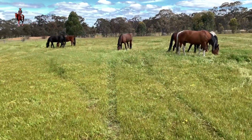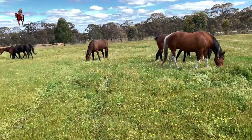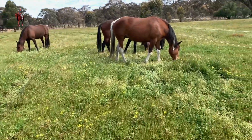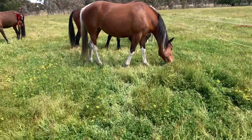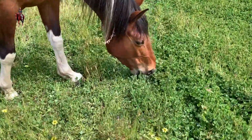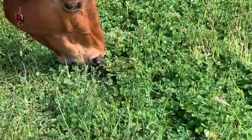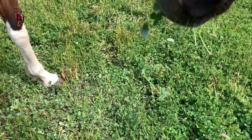Well, they've had their run. Now it's head down, rump up, and into it. As if they're not skinny enough already. Look at this. What are you eating? Look, what's that in your mouth? I know what it is. Look at him. Wow.